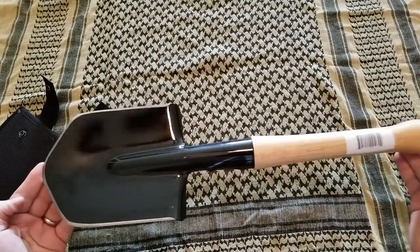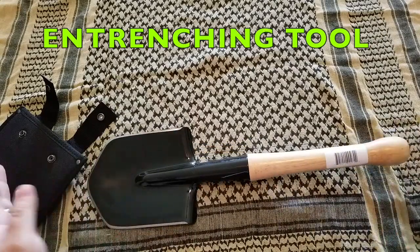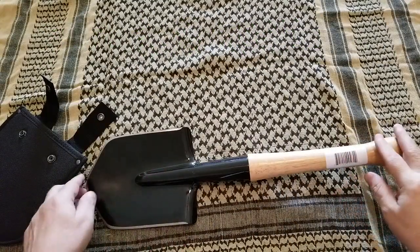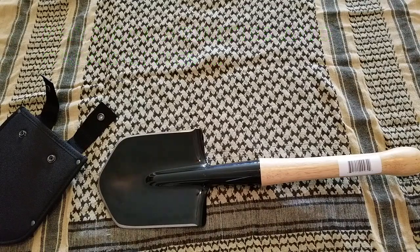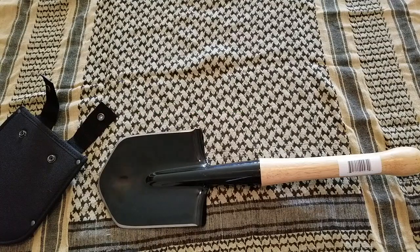Now, the fairy tale about Spetsnaz. The shovel was issued to all Soviet troops, special infantry units. It was an entrenchment tool. The size of the shovel allowed a soldier, depending on the ground and his physical capabilities, to dig up to half a cubic meter an hour. Just picture a cubic meter.